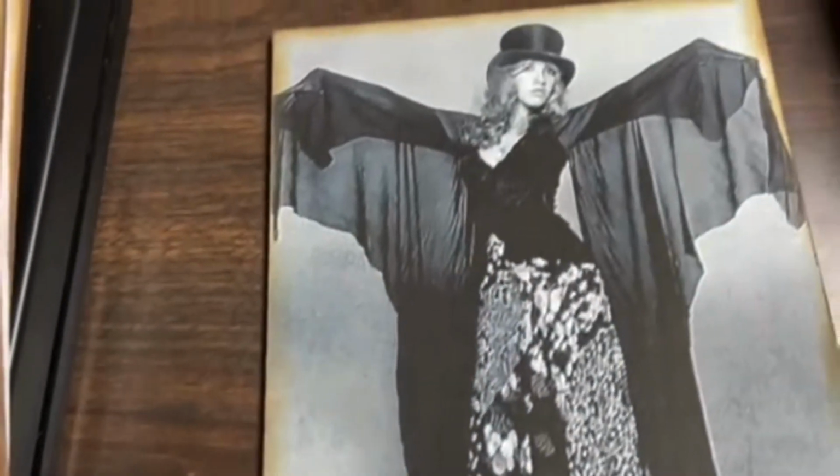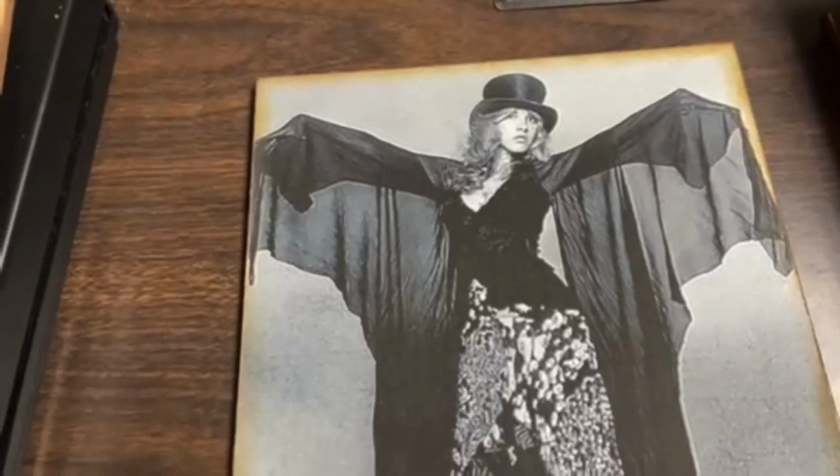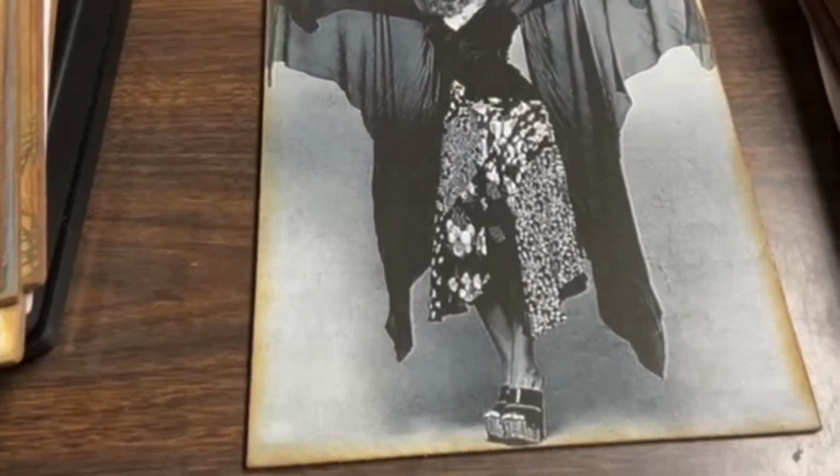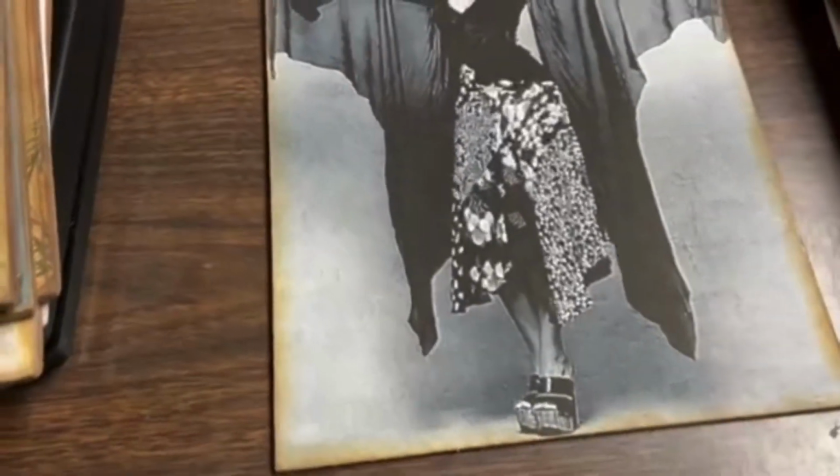Okay, and here's our Miss Stevie Nicks. Look at her. Look at them platforms, would you? Love it. Yes, Miss Stevie. Yes, yes, yes. And that lovely Miss Stevie is going to go to Casey, and Casey lives in, where she lives, or he, Norfolk, Nebraska. Norfolk, Nebraska. Thank you so much, Casey.